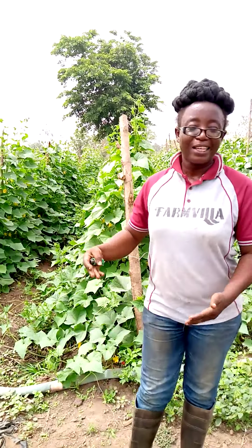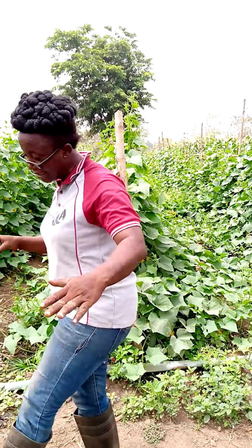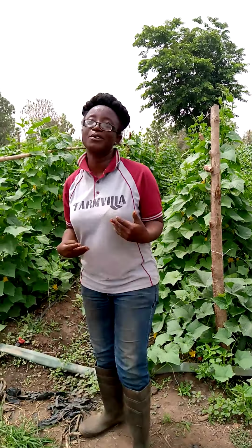So because cattle do that, you find out that when you use cattle dung, the first thing that comes with your plant is the weed, because it feeds on that weed, and it's the weed you use again. It's just like you got back the nitrogen you gave to the cattle to eat. So because of that, weed comes with your crop. You have plenty of weed, so be prepared to weed more when you are using cattle dung.